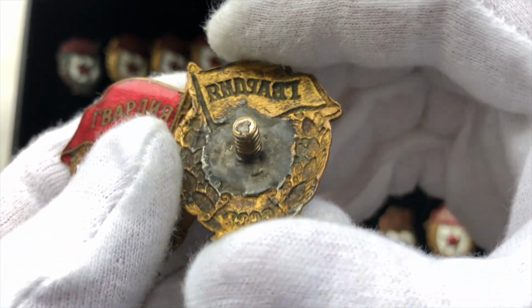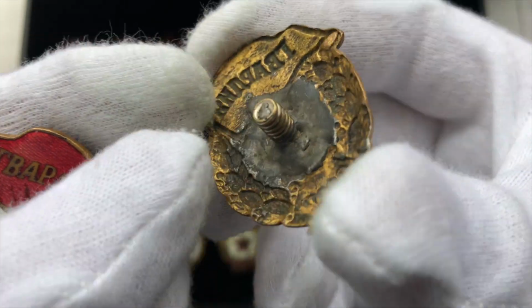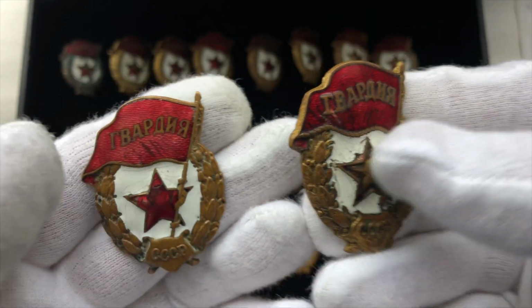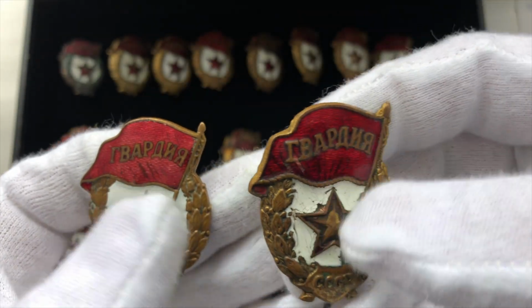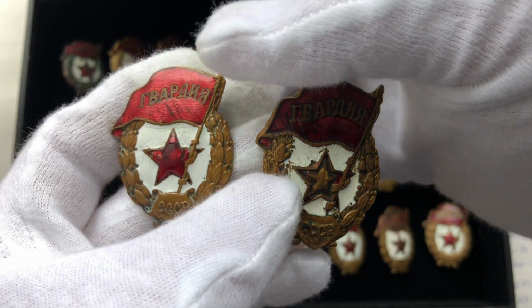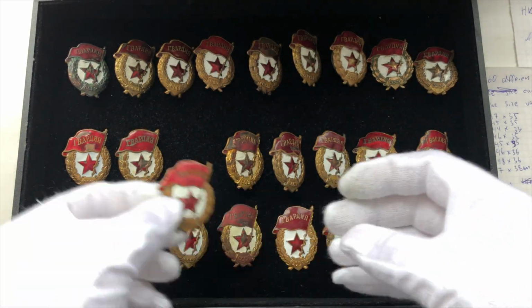You can see the pin was replaced by the owner, who used a thicker one. So this is how it looks. I hope you will remember that: the fringe says everything about it. If you have one with fringe, you can be sure that this one is post-war or transitional. Let's put it back there.